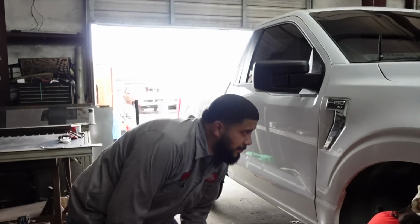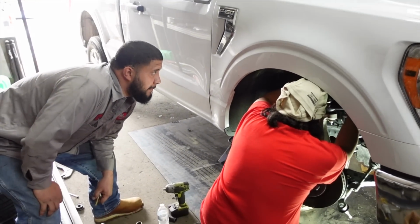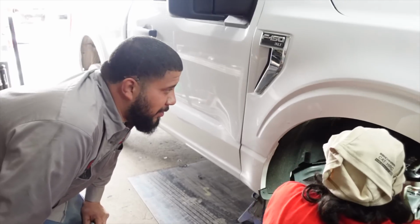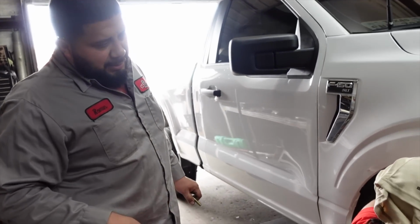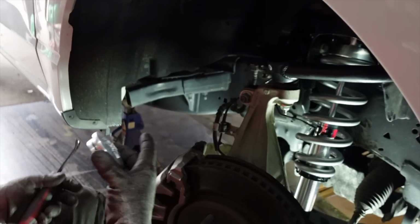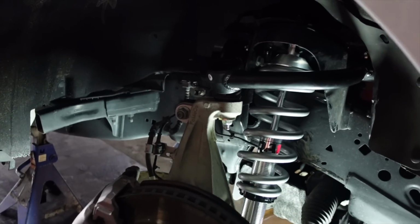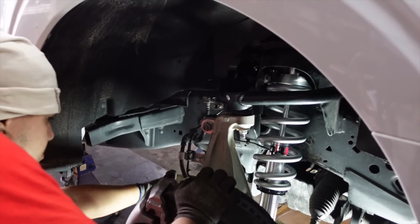Now what you got going on, Fruit? I'm about to take this little thing off to see if I can put some grease on it. Check it out, guys. It's pretty cool. Whenever you buy the performance kit, you get these little ball joint covers, I guess you call them, right? Yeah, like caps. They're like little caps that go on the ball joints. Nice little billet caps. They're solid. So Mondo's gonna put that on there, start greasing that up.